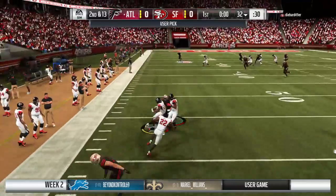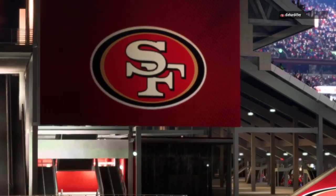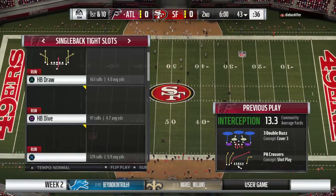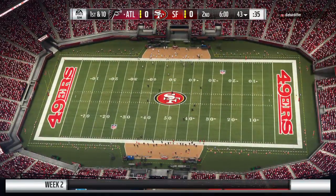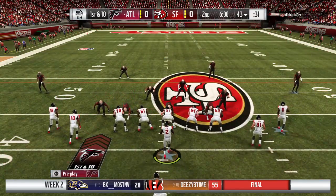Into heavy traffic, and it's intercepted. It's Desmond Trufant, and the possession is theirs at their own 43-yard line. Ryan and the Falcons now come up 1st and 10 at their own 43.